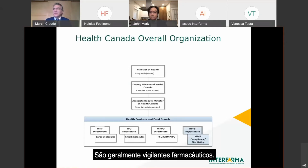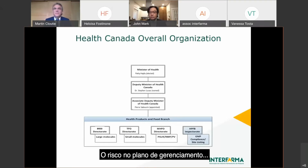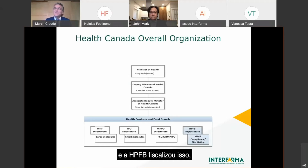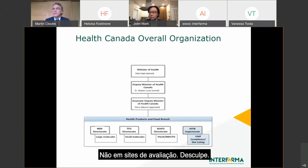So this is mainly pharmacovigilance and the risk management plan. This is once your product is approved on the market. And the HPFB Inspectorate is with respect to GMP audits, not on-site evaluation, sorry, but the GMP and the site listing as well for your DEL.